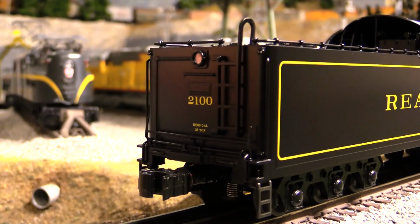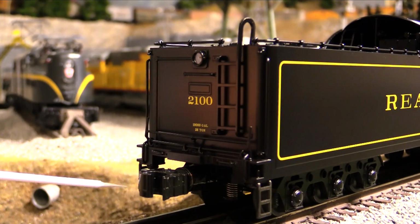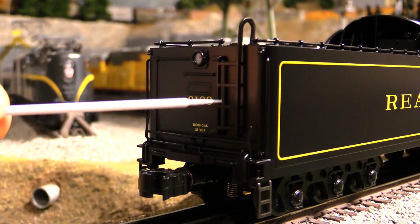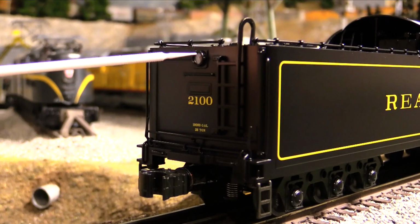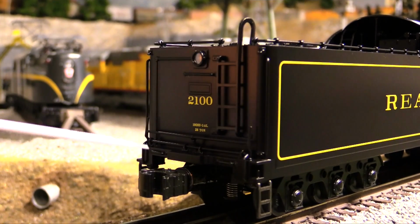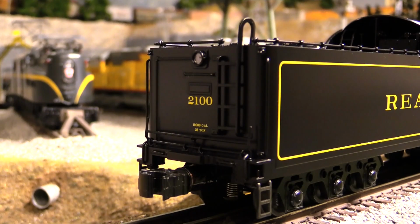On the back of the tender, we've got some separately applied metal steps on the corners as well as some separately applied metal grab irons going on. There's a nice metal ladder here. We've got an operating backup light up here, a coupler cut bar down here, and then in the middle is an electrocoupler that can be thrown from the Legacy or TMCC remote.